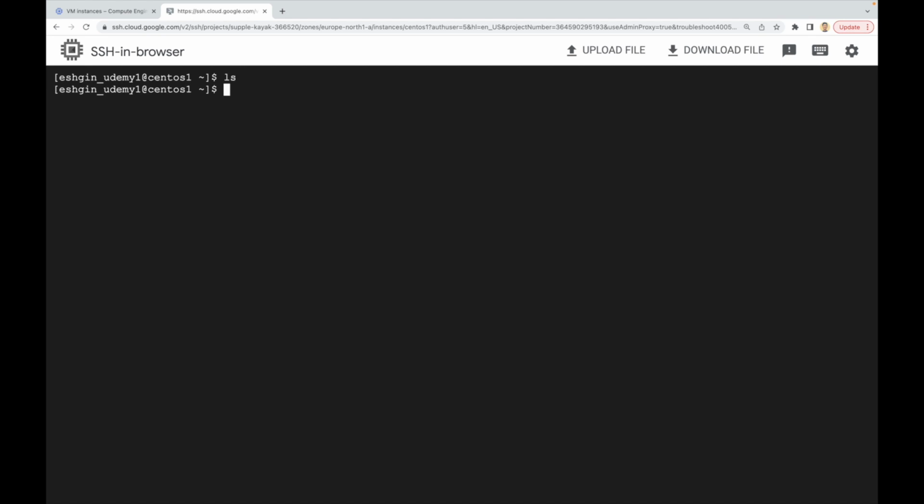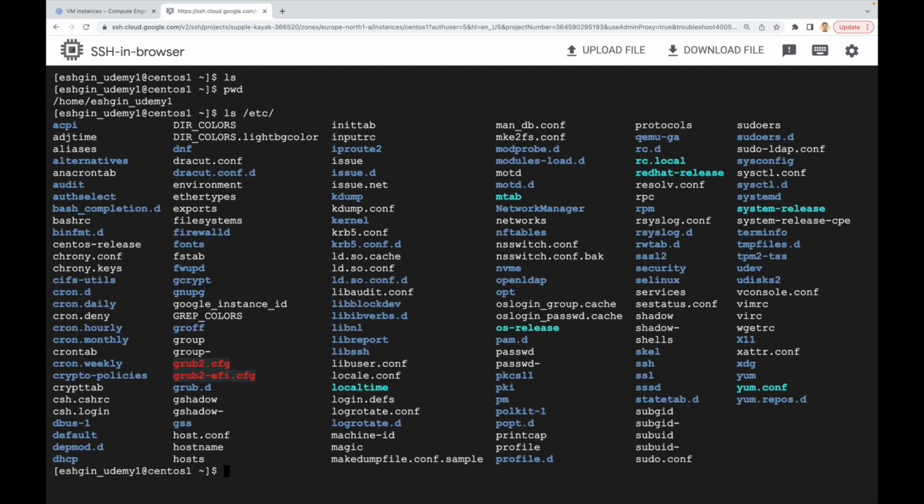Right now we don't have any files in this directory. By the way, we can also print our working directory using the pwd command. So right now we are in the home directory, but we don't have any files in this directory. That is why let's just list other directories. So use ls, and under etc we have a lot of files. As you see, we have a lot of files in the etc directory.